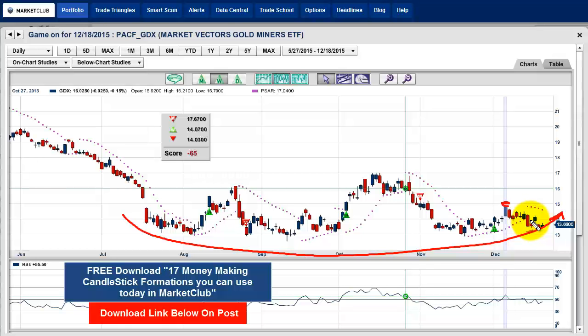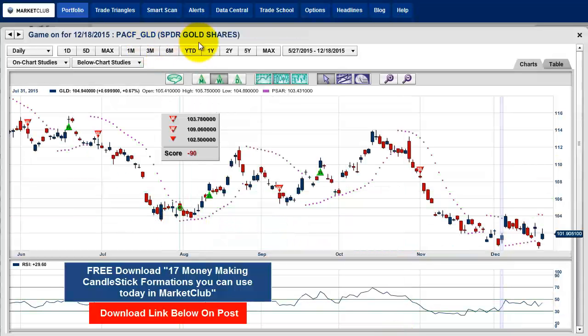But the other thing to note here is the fact that the RSI is still below 50, so we're not over 50. It gets over 50, you get a lot more momentum, but again, it looks as though it's putting in a base. So watch that very carefully, because that could be the rotation in 2016, people go into gold and gold shares as opposed to other stocks. This is GLD, probably the most popular ETF.